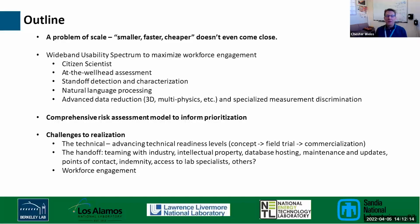And then I think, for the very hardest problems that are out there, we offer advanced data reduction techniques, so 3D modeling, multiphysics, and so on, as well as specialized measurement discrimination techniques. And so with this kind of broadband approach, we're really trying to span the spectrum of both highly trained individuals, to sufficiently trained individuals, to just citizen scientist types.